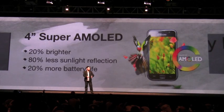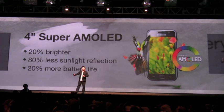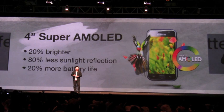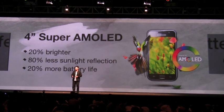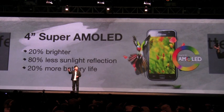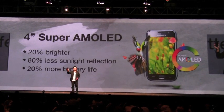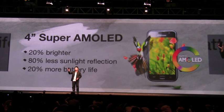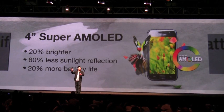As the market transitions from LCD to AMOLED, some other devices already have AMOLED displays as well. We, Samsung, have taken the next step forward to Super AMOLED. This is only the second phone in the world, the second phone in Southeast Asia after the Wave, with a Super AMOLED display. No one else has this.